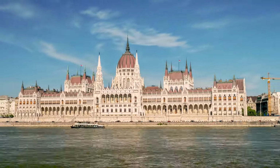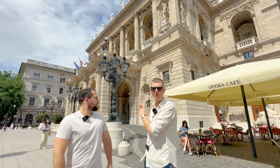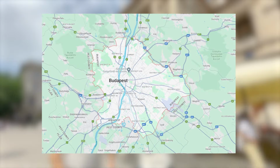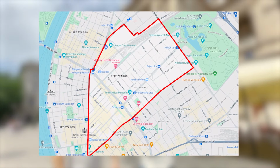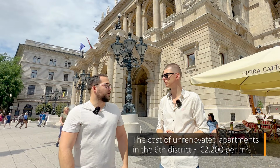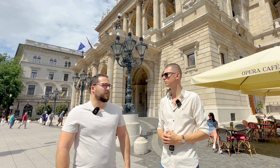All right, so here we are in the 6th district. Right behind us is the recently renovated Opera House. So Benedek, tell us about the 6th district. All right, so 6th district is a very good middle ground if you want to invest either in long-term or short-term rental. So prices here for unrenovated apartments are approximately 2,000 and a couple of hundred euros already, like 500 to 700 euros cheaper at least than in the 5th district, and we are just a couple hundred meters away basically from the border.